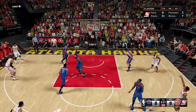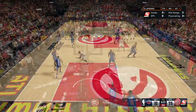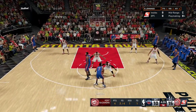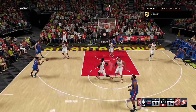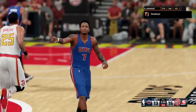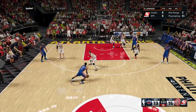Out Bazemore. Teague wide open three. And bang, bang, bang. Jeff Teague knocking down that open three. And that puts the Hawks up 15-10 now with 4 minutes left. 4 minutes game clock. 14 shot clock. Hand off Dre. Drummond over Jennings. Pull up three from left wing is up, and it is good. Jennings pulling them to within 2 here as 3:22 left in the quarter.